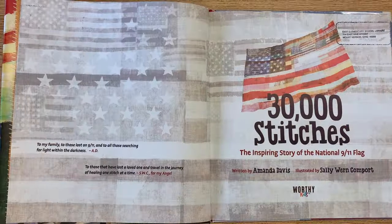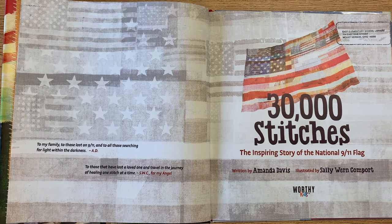And this story really isn't about how the flag came to be, but it's another awesome story about how our flag endured. 30,000 Stitches, the inspiring story of the National 9/11 flag, written by Amanda Davis, illustrated by Sally Wren Comport.